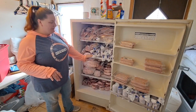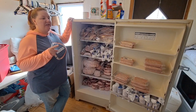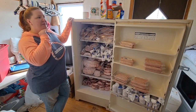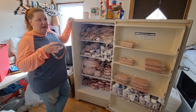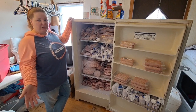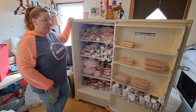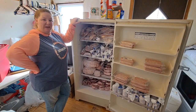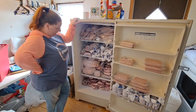Anyway, the pork heart, liver, and tongue, I know I had seen on Acre Homestead, I'm pretty sure she had mentioned it, and maybe some other places, that you can dehydrate that and make dog treats. So I thought that would be a really neat thing to learn, and Arlo could have dog treats, you know. I'm sure he would love that. So whenever I get around to doing that, I will bring y'all along with me. And I think that's it for down there.